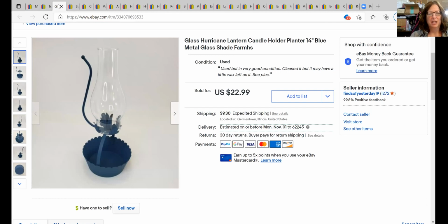Next, we have this glass hurricane lantern that I paid like 50 cents for. I wouldn't have bought this; it came with a lot of other things. I think I got it in an auction in a box full of stuff. So I estimated about 50 cents I paid for it. And it sold for $35.79 with shipping, and my profit on this was $21.10.